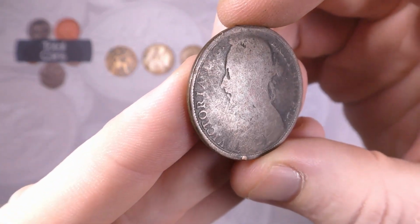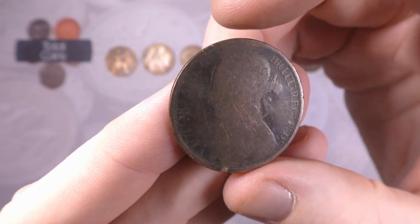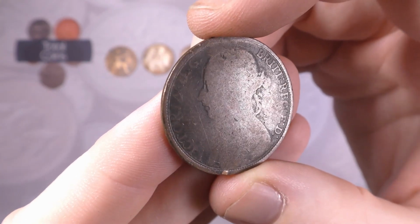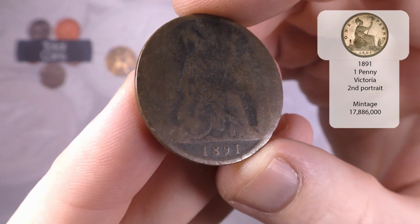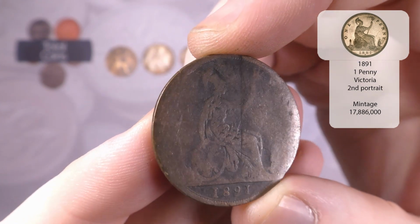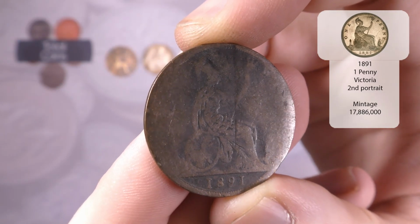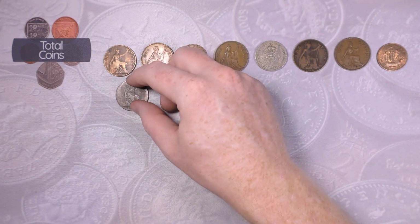And what have we got? So it's another Victoria, but looking at the image on the obverse, it looks like the young Victoria. So this will be an 18 something, 1 penny, 1891. Very nice. So I actually think we've already got that year. I think we managed to find it when we first refilled the tub. But yeah, a nice find. As I say, I love finding the old Victorian coins.